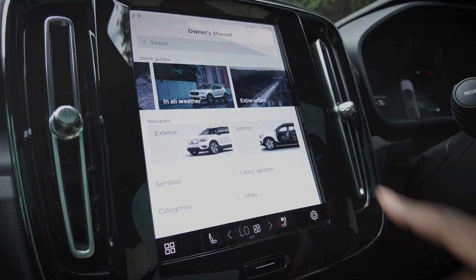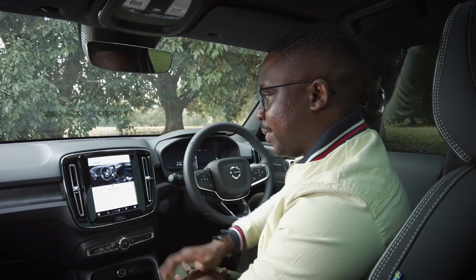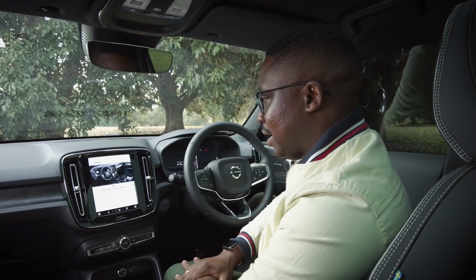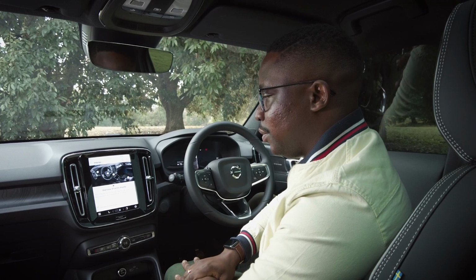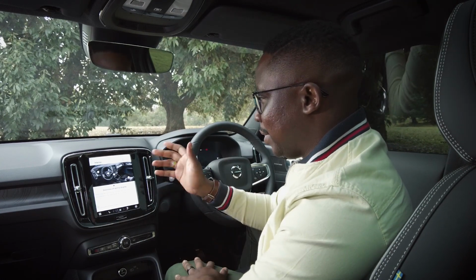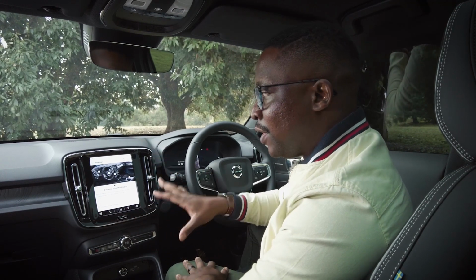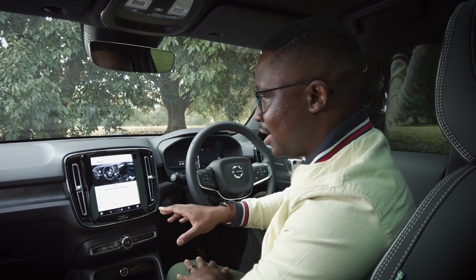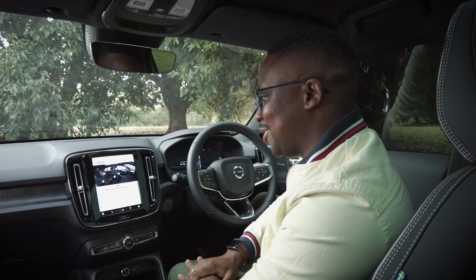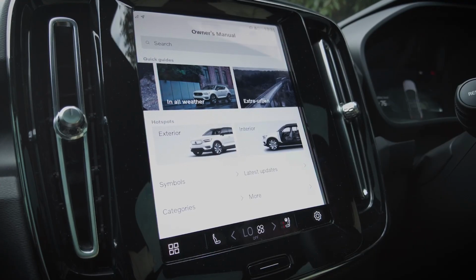And if we get out and we go to interior, over here, it tells me about the driver's display and how to work that. It also tells me how to use the center display. We often just call it an infotainment system. Volvo calls it a center display. But the nice thing is that if there's anything that's troubling you, which may very much be the case in a car like this, you can quickly learn how to do certain things in the vehicle so that you don't get stuck trying to figure it all out by yourself.